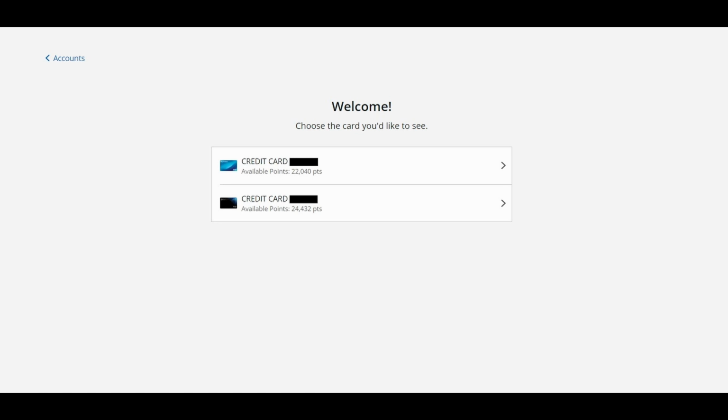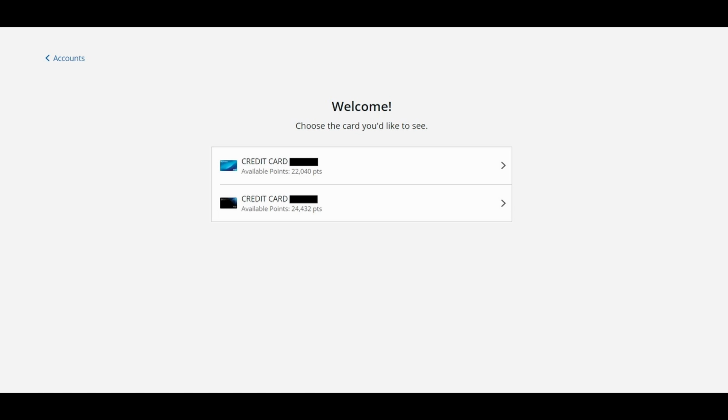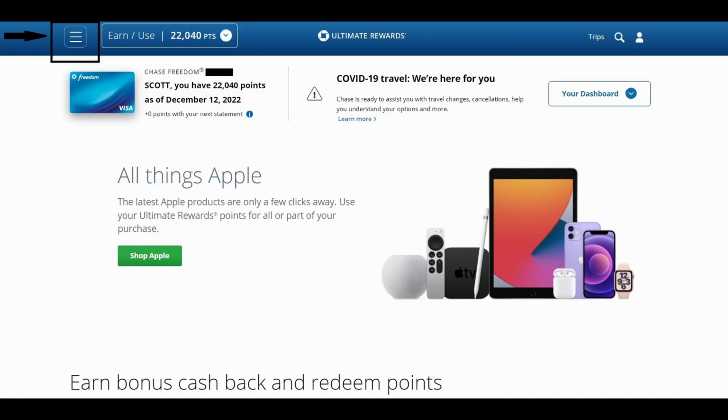Now, if you click on your UR points, it should bring you over to a welcome screen where you'll see a breakdown of how many points you have on each individual card. As you can see here, I have 22,040 points on my Freedom card and 24,432 on my Sapphire card. To combine points, you can click on either card account. I'll just click on my Freedom card for this example, and it will take me over to the Chase Freedom Ultimate Rewards page.